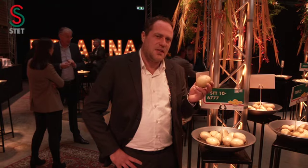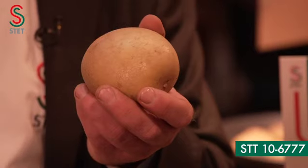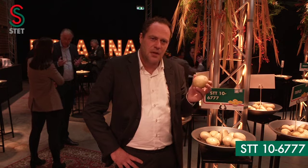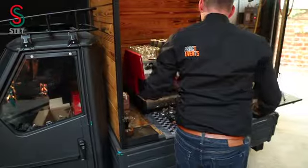The STET 106777. For years already in North Africa and Middle East, the highest bulking variety. From trials, always consistent, high in yield. A nice tuber set, virus resistance and also a high dry matter content. This is where our customers in North Africa and the Middle East are looking for.